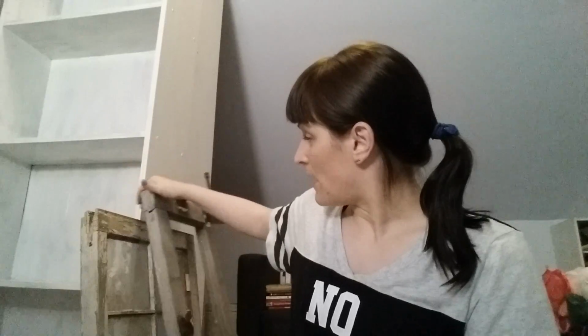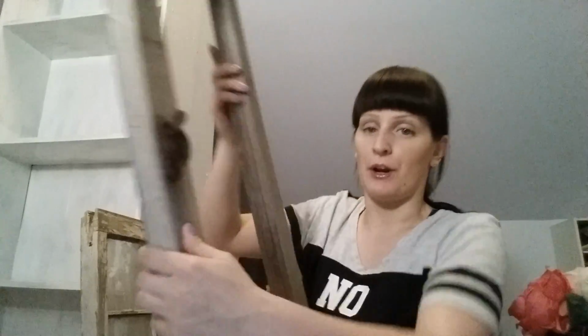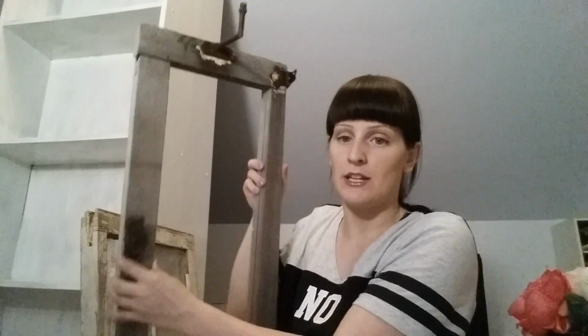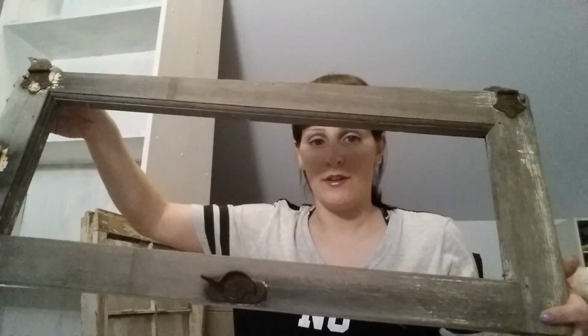So I found these two actually sitting outside, and this first one is a window frame, and I liked it because of all the hardware on it. It's got this neat hook, and then it's still got the rusty hinges and the latch part here, and then it's just like a gray wood that's been really weathered.